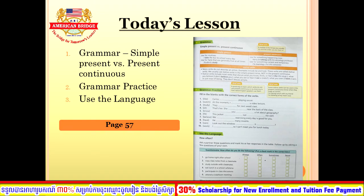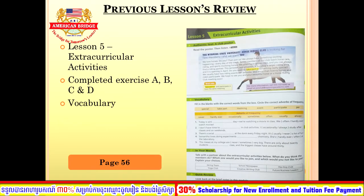Now, before we go there, let's do a quick lesson review on what we've done so far. Do you remember what we've done so far in our Blueprint 2? Yes, that's right. So in our Blueprint 2 so far, we started lesson 5, extracurricular activities. We completed exercise A, B, C, and D. We also did some vocabulary checklist. We listened to track 32. Like I said before, we completed exercise A, B, C, and D, yeah?